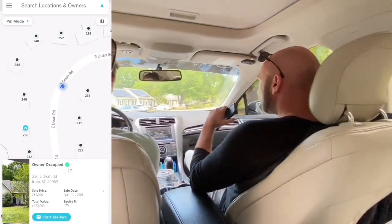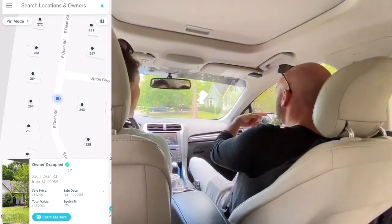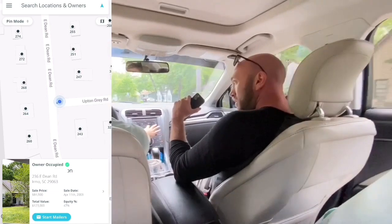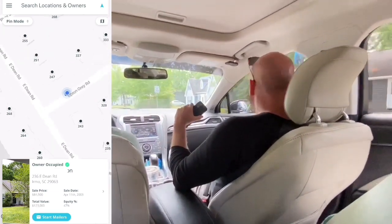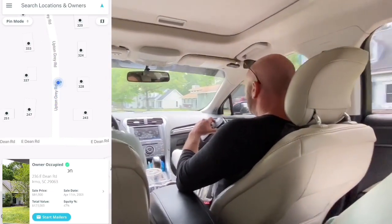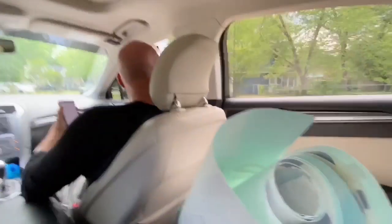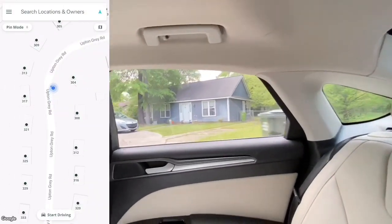Some of these are really cute. It's a cute neighborhood. A lot of people just don't like to take care of their yards. Yep, let's take that one. 304.